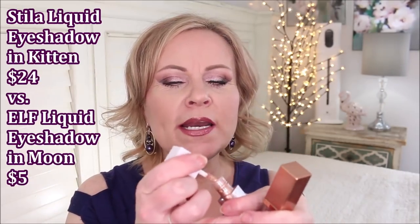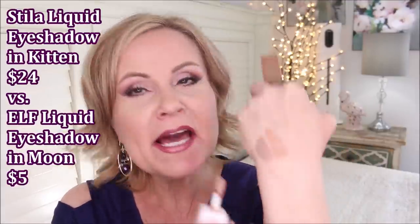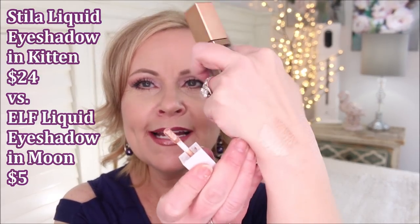Now, this is Moon from e.l.f. And this one is almost completely identical in color, and it has that same property. It's so dang close that, I'm looking at it not in any sort of light, and it is so close to the same one. What I love about this from e.l.f. is it has the same kind of property. It's really thin, and you can layer it if you need to put more layers on there. But because it is a liquid eyeshadow, it doesn't tend to show that texture that I have on my eyes. So this one is a dead on dupe.